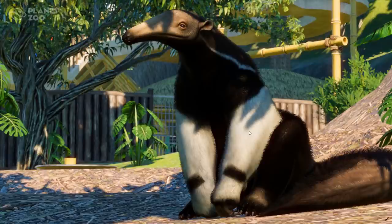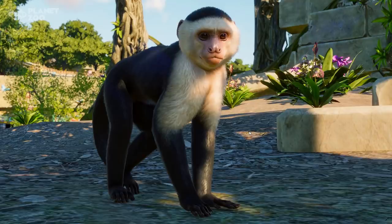And the last animal we're getting, guys. Oh my goodness. It's a, I don't know if I pronounced it right. It's a capuchin monkey. And it looks just so cute. I really can't wait to add this one in our city zoo. That's going to be really incredible. I really am excited by the animals that are going to be added in the pack. I'm really excited for it.